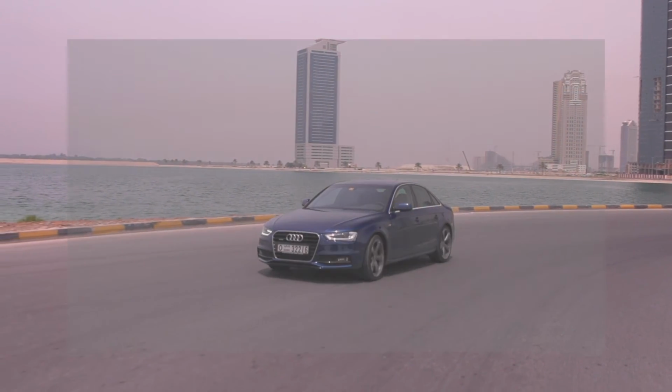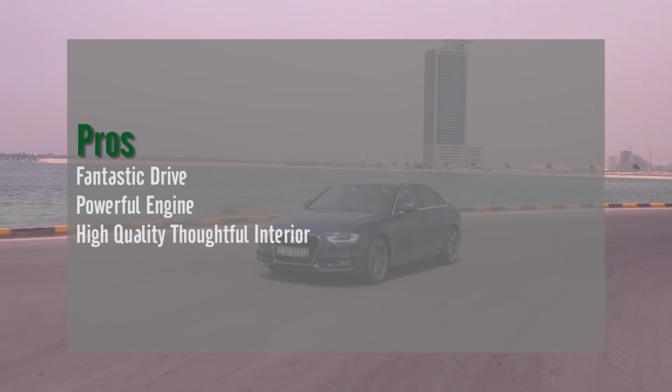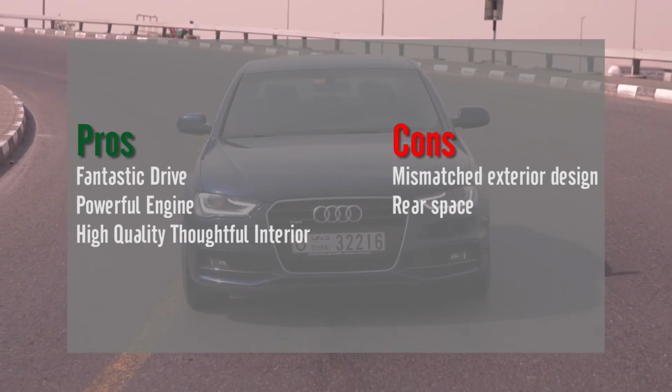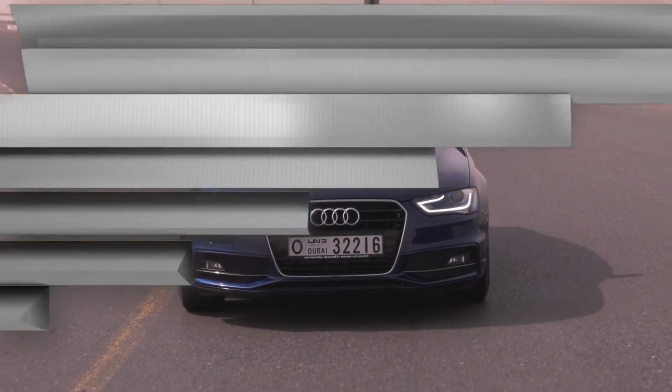Overall, the Audi A4 3-litre turbo will excite you in ways that other cars can only dream of. But you have to be a bigger man or woman to let go of that timid exterior design in favour of an engine that will outclass others in its league.